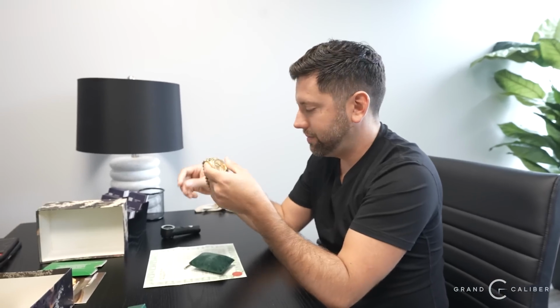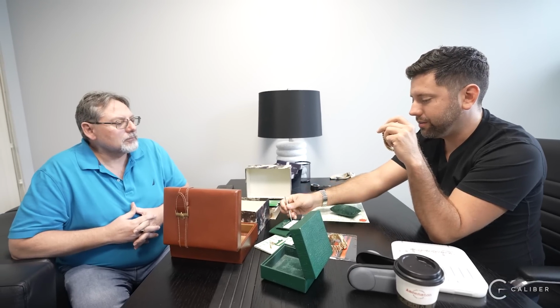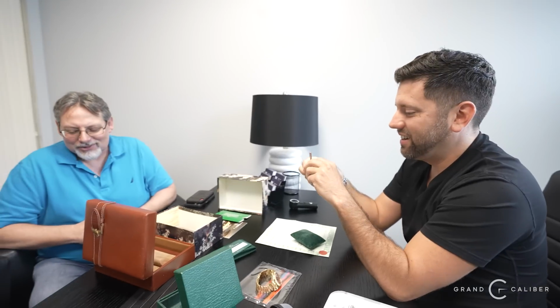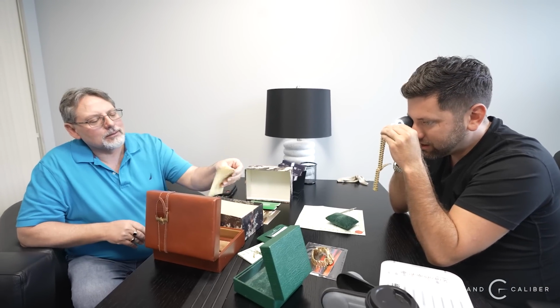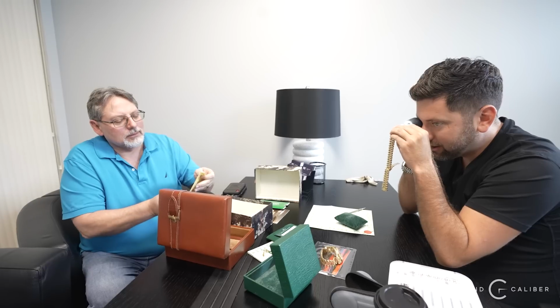This one's in really good shape. So all of this stuff is reflecting a different model though. Is it? Yeah, you have everything correct, but it's the wrong watches. I believe you got the wrong watches here. It's okay, it happens. 6 million, so this is going to be more of like early 80s.